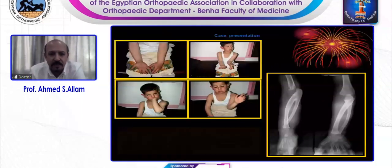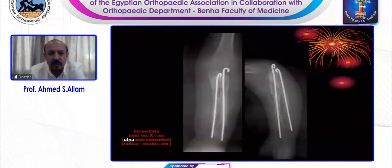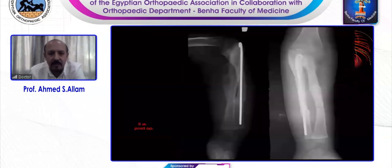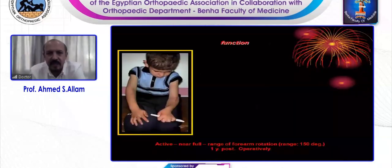This is a case to present. This is the preoperative clinical appearance and X-ray. It is a child 4.5 years old, left upper limb affection, severe fixed pronation deformity. This is the immediate post-operative X-ray with the ulna cemented and the 2 bones now parallel. This is the 8 weeks post-operative X-ray.